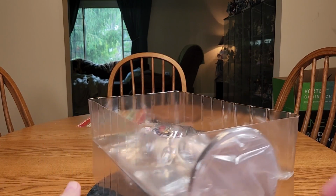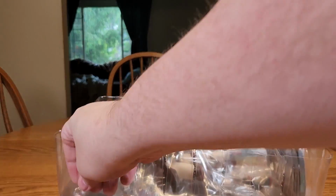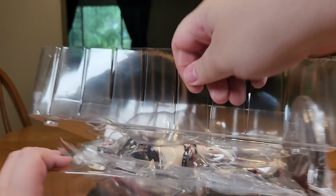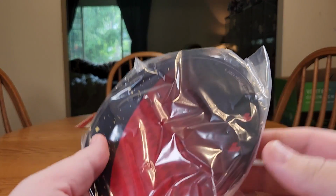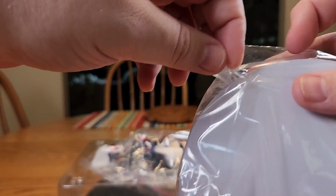Then I think I want to open her like this. Okay, this is a very solid blister. There we go. So we'll start with her base. Neonmax has some very wide tape.